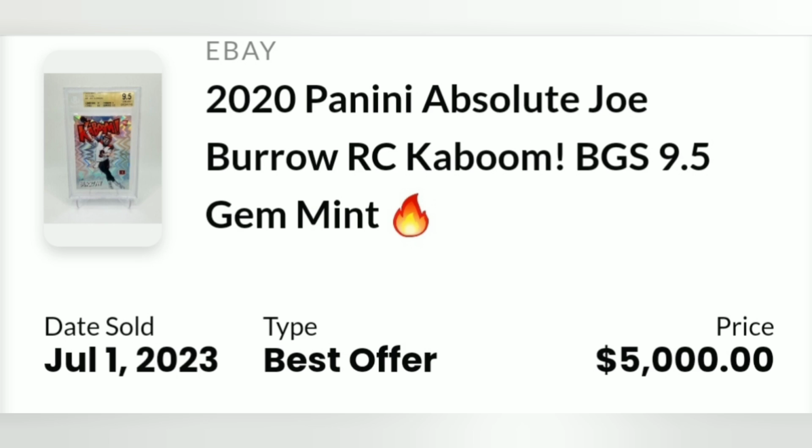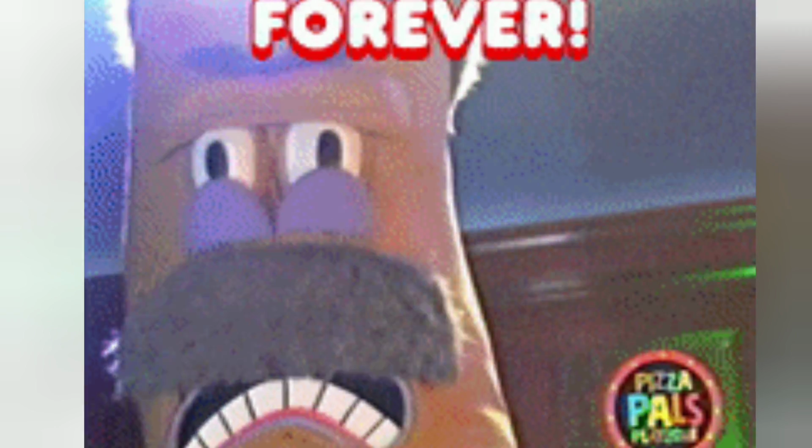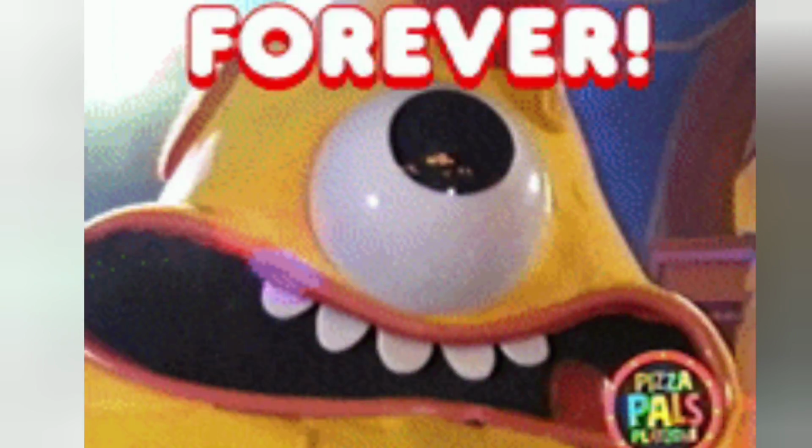Joe Burrow's Kaboom rookie card recently sold for $5,000 on July 1st, 2023. And his Downtown rookie card, the PSA 10, well, there's only 33 of them, and it's selling for $3,700. We're now entering the land of forever.